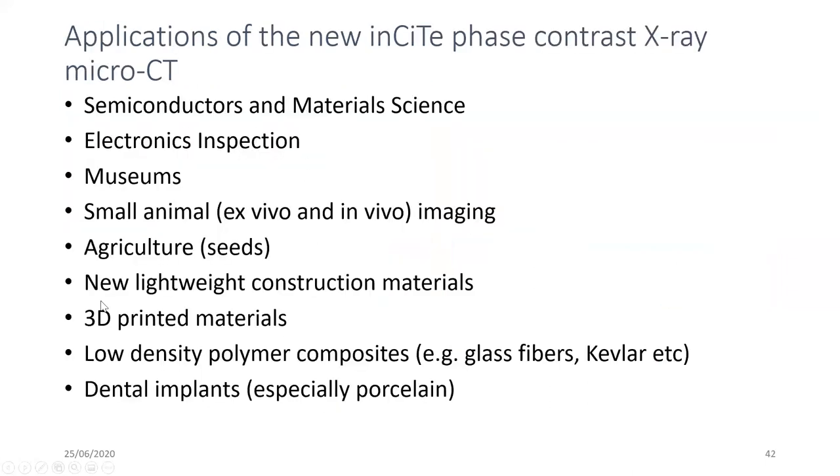So what are the applications we've looked at? We've looked at semiconductors, material science, electronics inspection. Some people have even asked us to image things like artifacts from a museum, like old paper and stuff like that. Small animals like mice, you'll see some of that. Seeds in agriculture. We've looked at some construction materials like lightweight aggregates, 3D printed materials, including Kevlar and other polymer composites that are used commonly in aerospace and even in automotive construction. Glass fibers, and of course, dental implants, including porcelain.